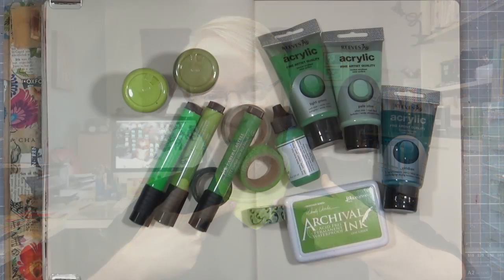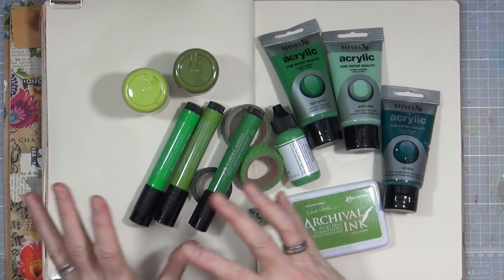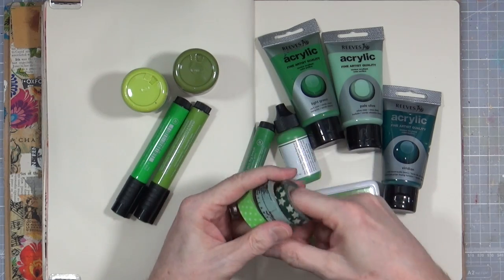So it's day 4 in my Lost Mojo Colour Therapy series. We've done red, yellow and pink, so now we're going to be moving on to green. As with previous days, I've gone through my supply drawers and pulled out all my different resources for green. Now I've got some green-ish washi tapes.